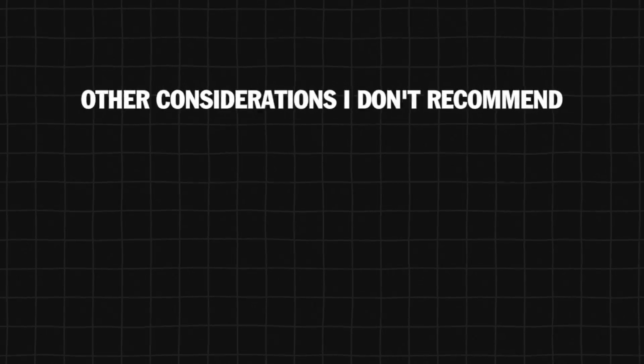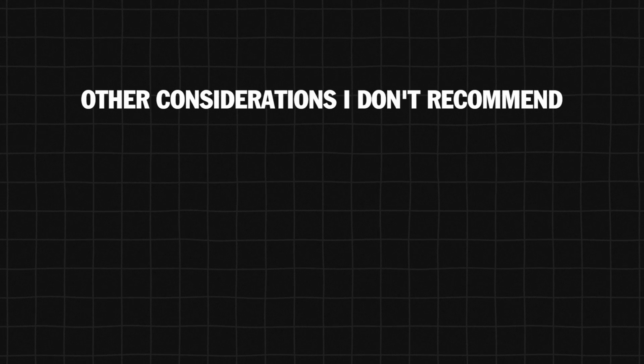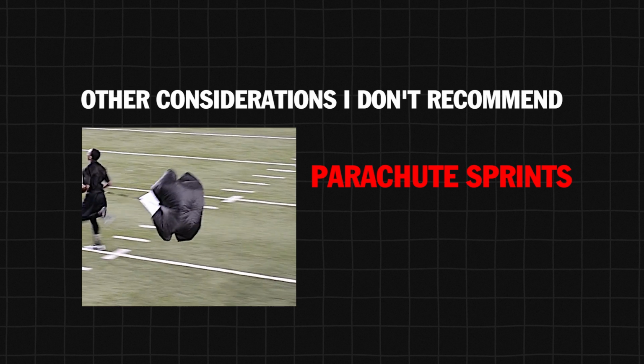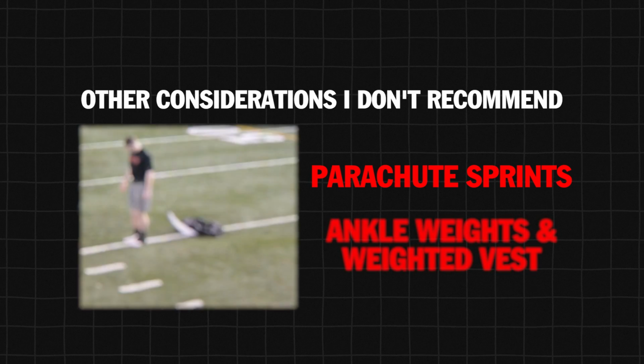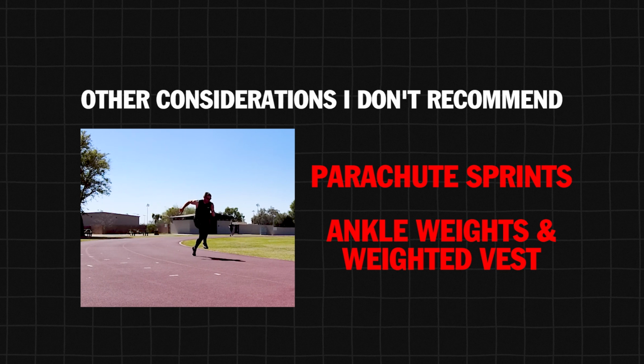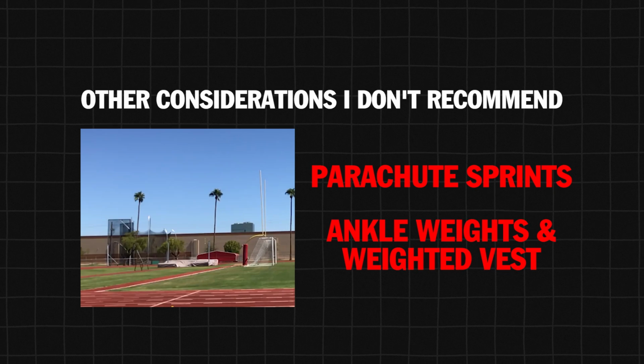Other means that are not good and I don't recommend include parachute sprints, because resistance is inconsistent, making it hard to measure or control. Ankle weights and weighted vests, because they don't directly replicate the horizontal forces like resisted training devices, and these will overload joints, causing strain and injury.